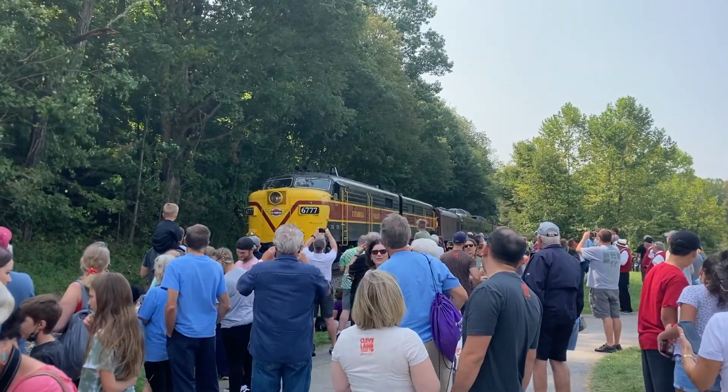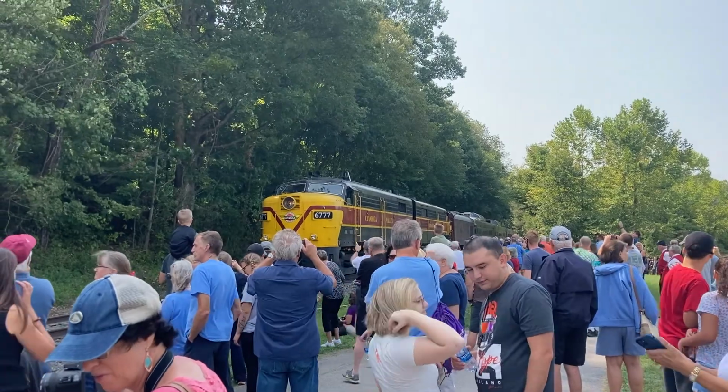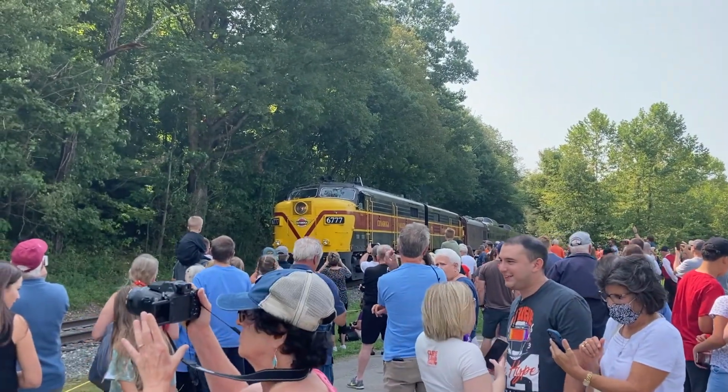After the first pass was complete, I moved up to the actual railroad crossing next to the station to get a clip of the pair of diesel locomotives on the other end of the train as they were preparing for pass number 2.